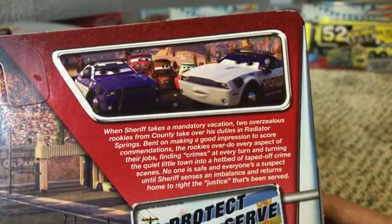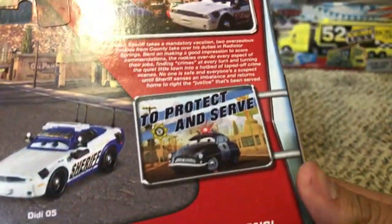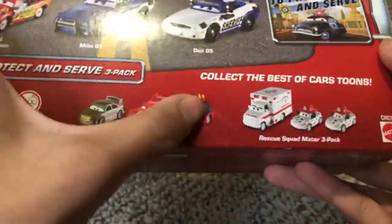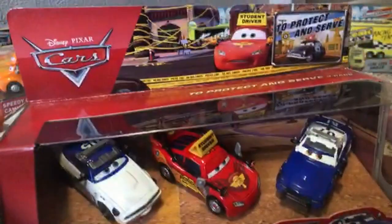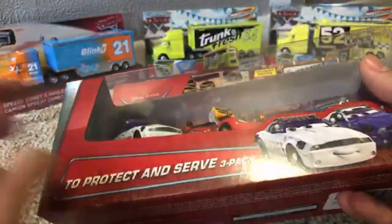Oh, look at that image right there of the short. There's a synopsis. Same thing. Protect and Serve. I'm not interested in these two on the bottom. I mean, nah, not really. Hello, Slider Petolski. This is on Amazon. $16. Search up Protect and Serve 3-pack.